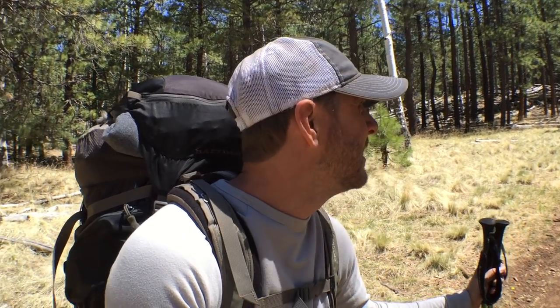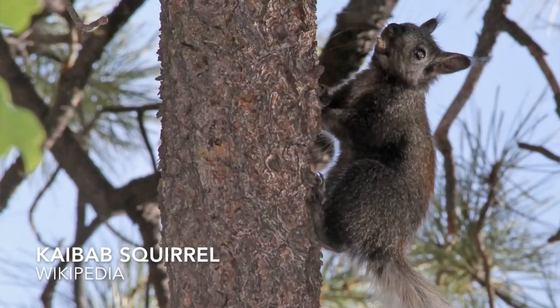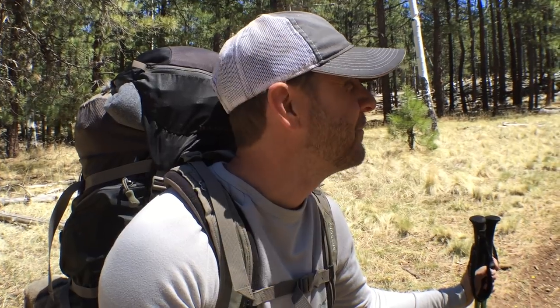But the San Francisco Peaks have a lot of different wildlife. Last time I camped up here at the honeysuckle yurt, there were coyotes howling all night long. There's black bear, elk, mule deer, hawks, eagles, all sorts of Kaibab squirrels. Kaibab squirrels are pretty cool. They've got long pointy ears with long hair sticking off the ends. If I see one, I'll point it out to you for those of you who don't live in Arizona.